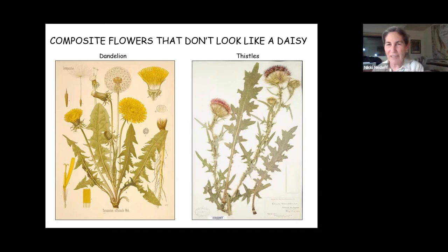Here is a milk thistle from an herbarium mount, as is the dandelion here. I really like herbarium mounts. They're sort of artistic and very neat to look at. It has typical composite type flowers, even though it doesn't look quite like a daisy. Each individual floret ends at a single seed, a single ovary.